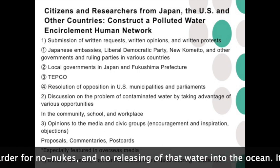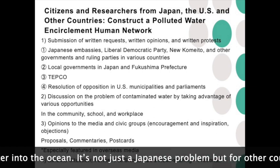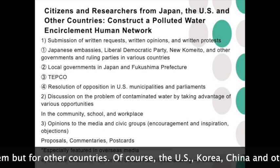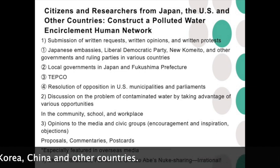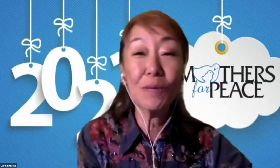No nuke and no releasing water to the ocean, because it's not only Japan's problem, but also other countries', of course the United States, Korea, and China or other countries. That's also one of my beginnings on the problem of the contaminated water situation. Thank you very much. Thank you so much.